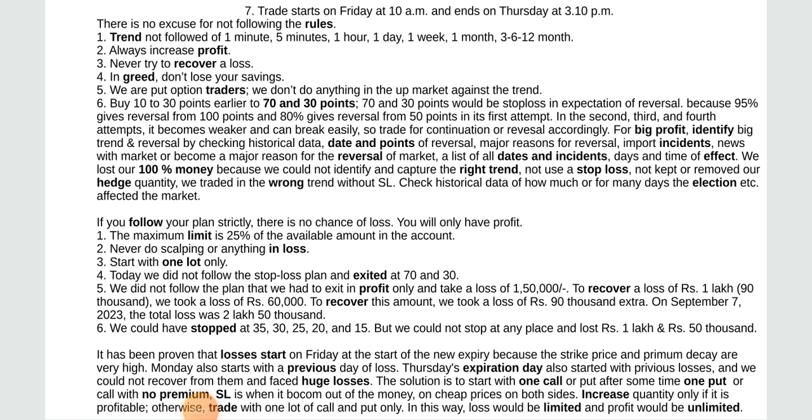It has been proven that losses start on Friday at the start of the new expiry, because the strike price and premium decay are very high. Monday also starts with the previous day's losses. Thursday's expiry day also started with previous losses, and we could not recover from them and faced huge losses.